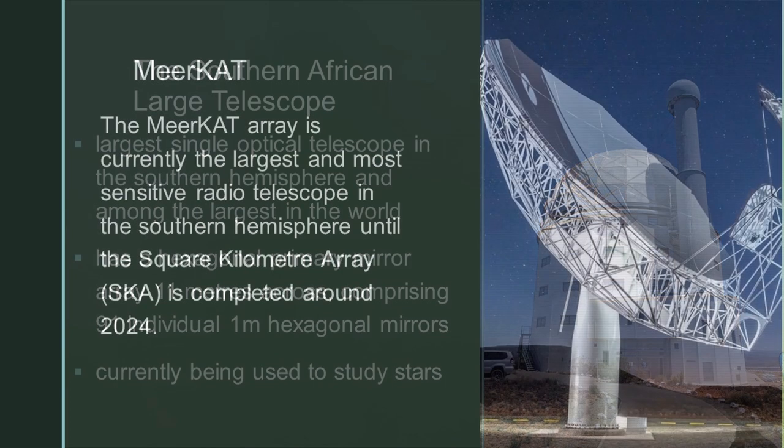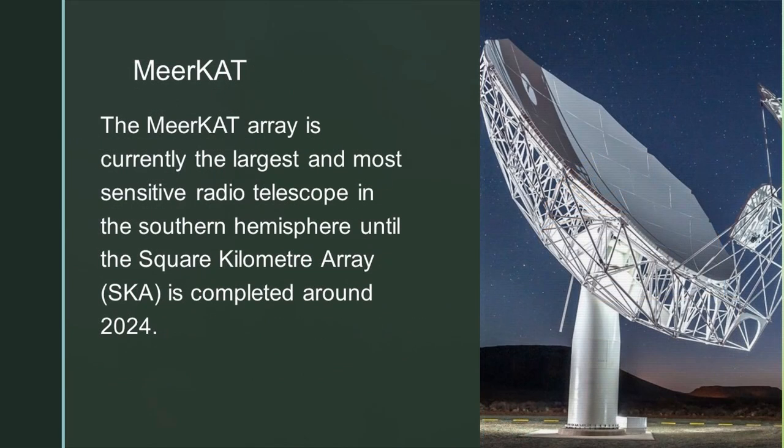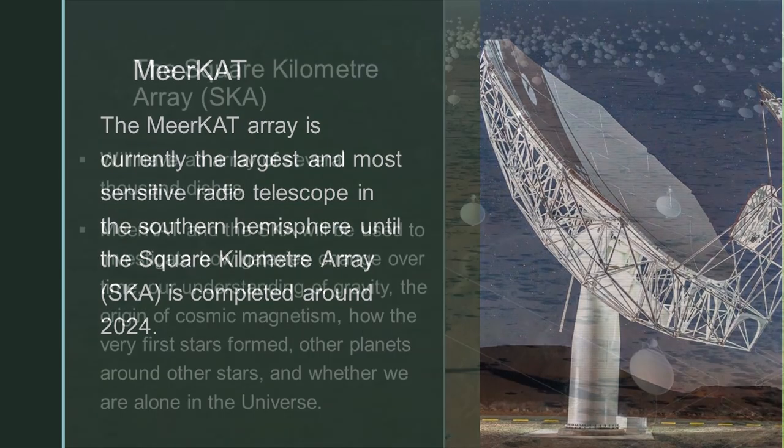The Meerkat Radio Telescope Array is a radio telescope in the Northern Cape, which has 64 radio dishes, each 13.5 meters in diameter. An array means a large number of the same items. The Meerkat array is currently the largest and the most sensitive radio telescope in the Southern Hemisphere, until the Square Kilometer Array, or SKA, is completed around 2024.